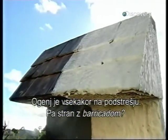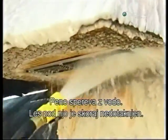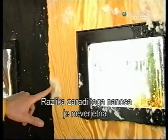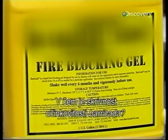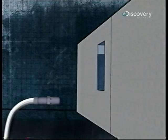Now, let's compare that to the Barricade side. A quick spray down with a garden hose, and the wood underneath is nearly untouched. Even the windows stay intact. I mean, the difference between this and that over just this little coating right there, it's unbelievable. So what's the secret behind Barricade's fire-stopping abilities? It's a super-absorbent polymer. Here's how it works.